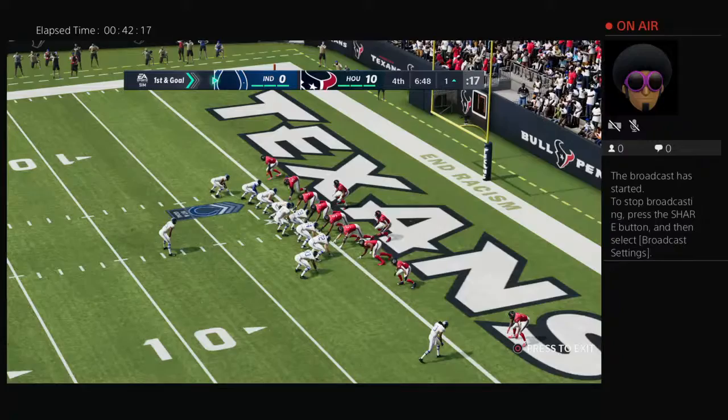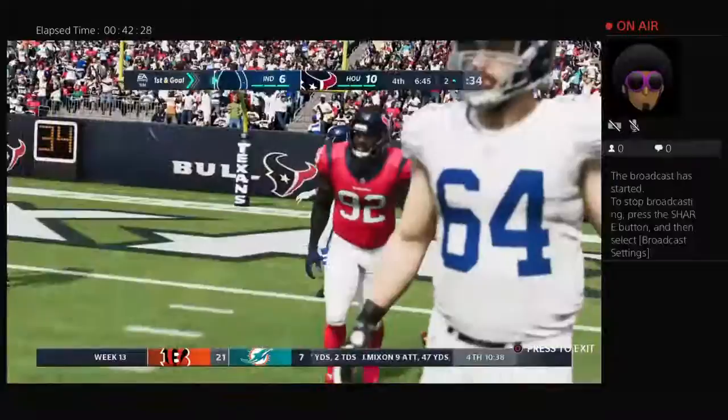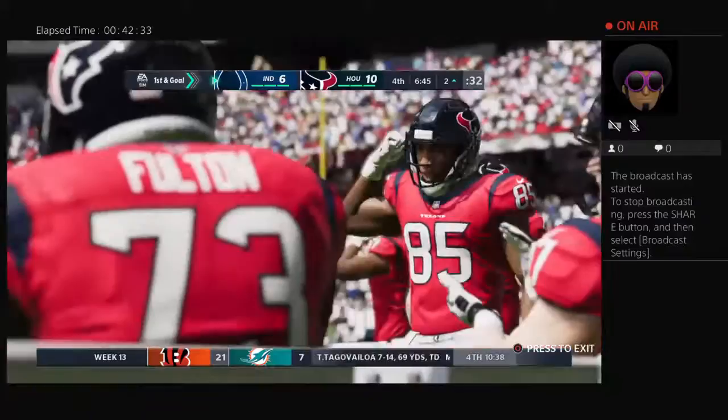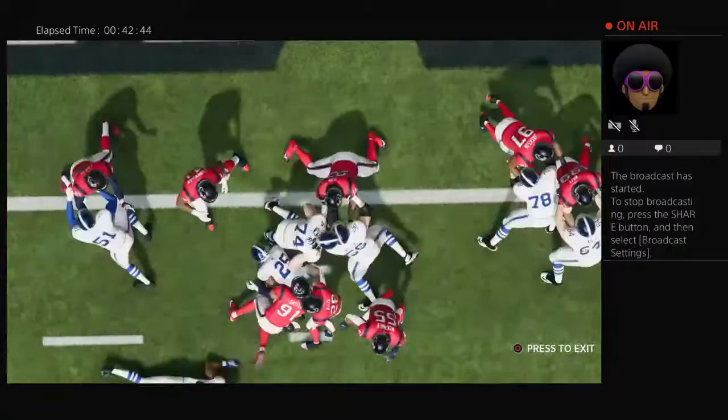Looking to run with Mack, and he takes this one in for a Colts touchdown. Marlon Mack, his first touchdown on the year. And the Colts have got it back to a one-score game. Nothing special there. They showed they were going to run the football. They ran it. They got it in. Like old-time football, right? Hey, this is exactly what we're going to do. Straight-ahead power, and they got it done.